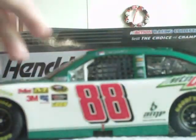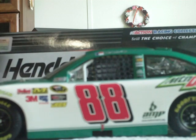I like this car a lot. I just like this car for some reason. It's not very different than his car that I drove last year, except the main real difference is on the hood, the Amp Energy logo. It was a little bit different in his 2010 car. But yeah, I'll show you the box too.